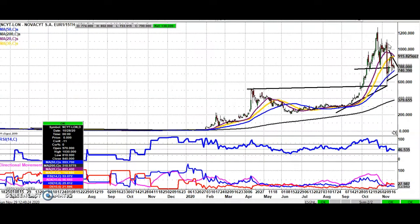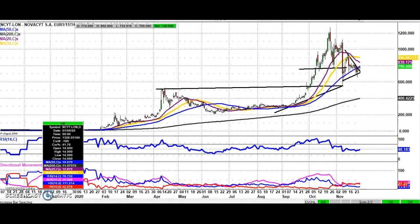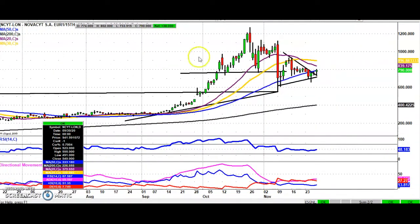Worth looking at Novacyt again. Obviously the COVID plays have had a bit of a kick in the teeth at the moment, but interesting that here you can see that the shares did break out of that near-term triangle, the November triangle, top of that resistance there around £7.70. We also have old neckline support at £7.60, so one would probably say that while we're above £7.60 on an end-of-day close basis, we're looking towards a retest of mid-November resistance as high as £9.35.